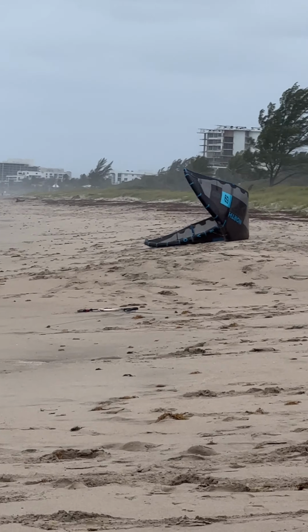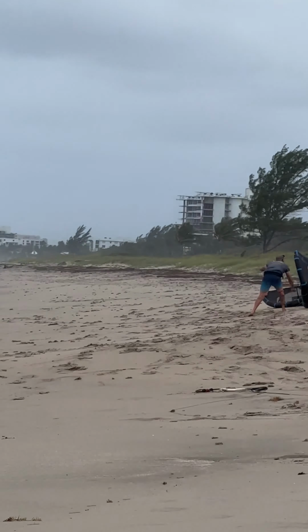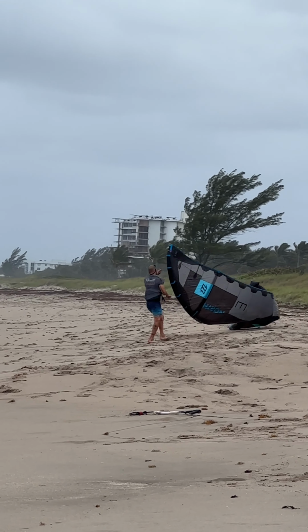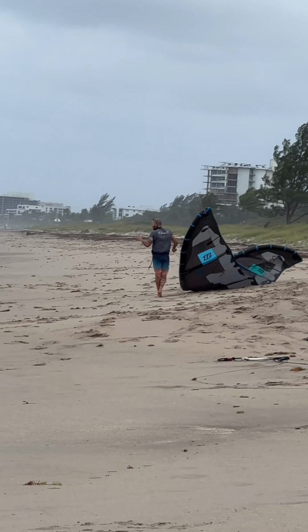Right there. Ouch. Look how powerful that wind is. It's just yanking Dave up the beach. But he was okay, thank God. And yeah, that is absolutely the wrong way to grab the kite. Go to the center where the strut is. Thank God Dave was okay. You can see he's walking up, and everything turned out okay.